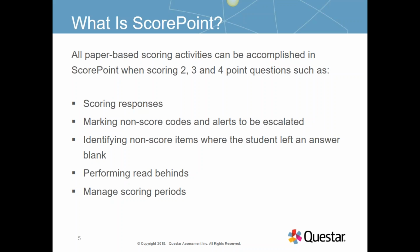There is a time frame that you will need to set up for each day that you plan to score. And when that window is open is the only time that you'll be able to log in to ScorePoint and access your student responses. And I'll go through that process in just a little bit.